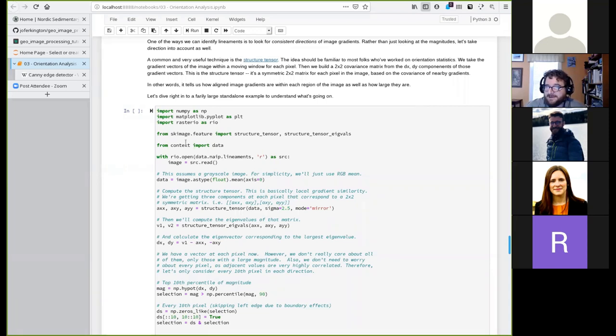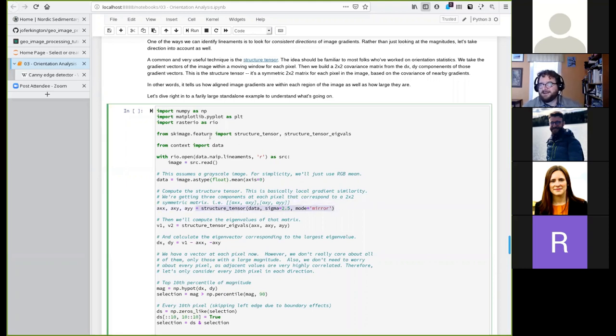We're going to take the same data, read it in, turn it to grayscale, and run the structure tensor. Thankfully, scikit-image has a structure tensor function built in. If you want to write this from scratch, it's a fair bit of code. It would be really slow.